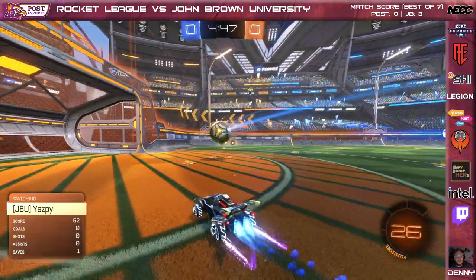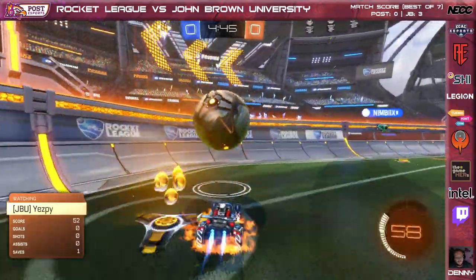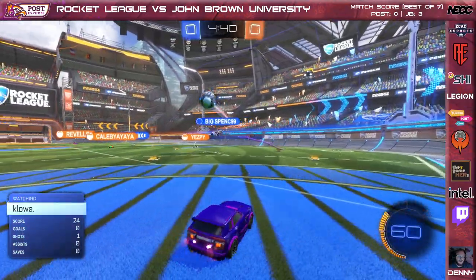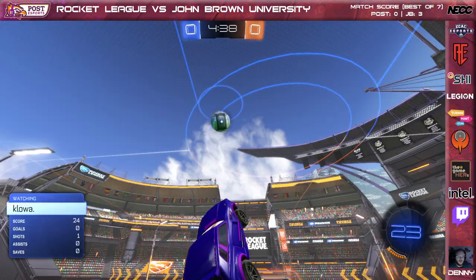Here's Klowa, bouncing shot. Not on target, though. Pinch by Yesby sends it all the way downfield. Smash just going to bang it back. Good choice with low boost there.